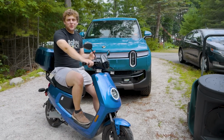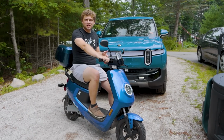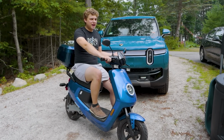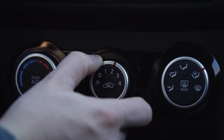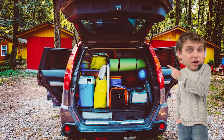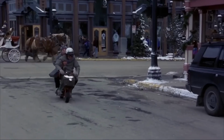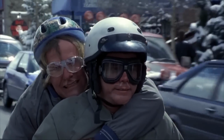This is the new MQI Plus Sport. It's a moped that can go 30 miles an hour. Why is everyone laughing? I know. It's not a car. It doesn't have air conditioning or a heated massaging backrest. You can't pack up everything you own in it and drive 5,000 miles to your new life in Alaska.